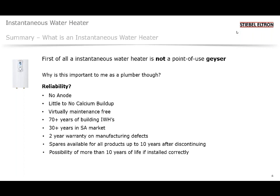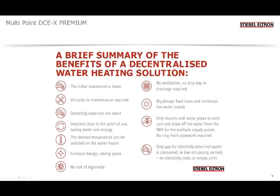I just saw one question as well about, seeing as it's got a high pressure, do you still need to install it with a PRV? So the big thing is always for a house or a building, you would still need a PRV system, but for the device itself, you do not need a PRV. So I hope that answers that question as well. Yes, so that goes more back to if it's a point of use geyser that you might need the PRV itself. So we'll just go on. So thank you everyone for the questions.